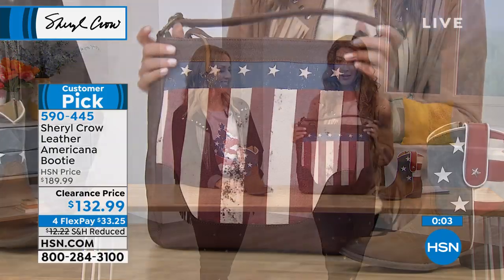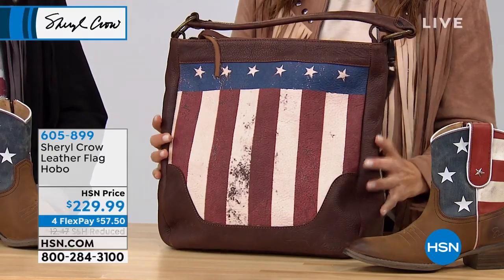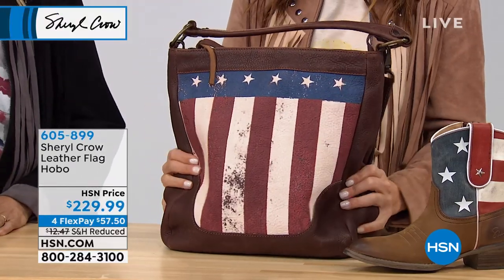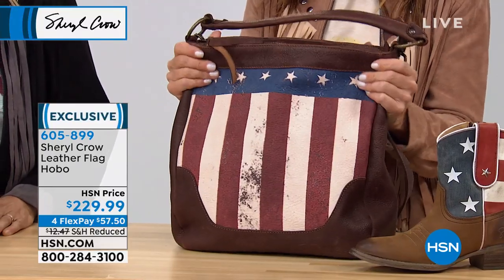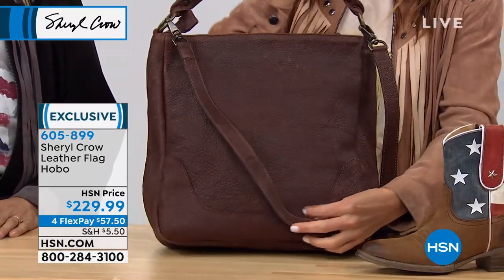And now you can get the perfect bag to match. Are we in love with this bag or what? It's also all genuine leather. And look at our 4 Flex Pay, 4 interest-free monthly installments. You can get that home for less than $58. Tell us about this. This is a lot of leather. It is, I love this bag.